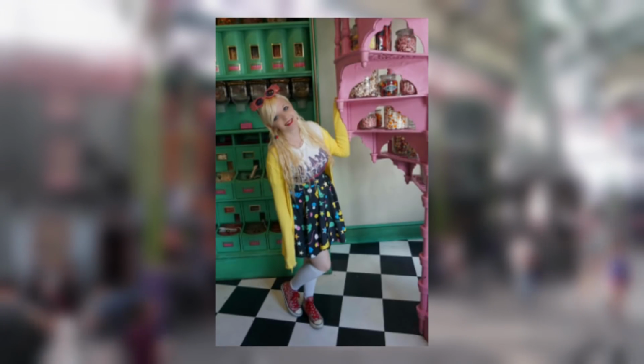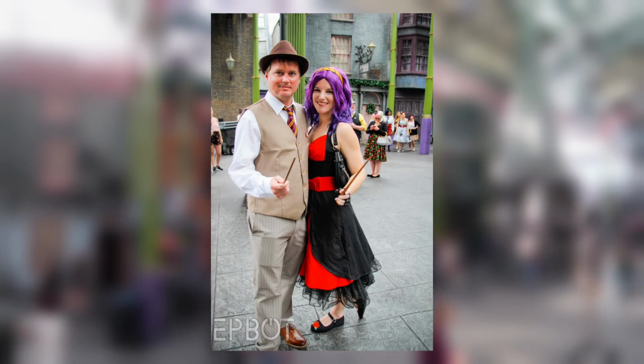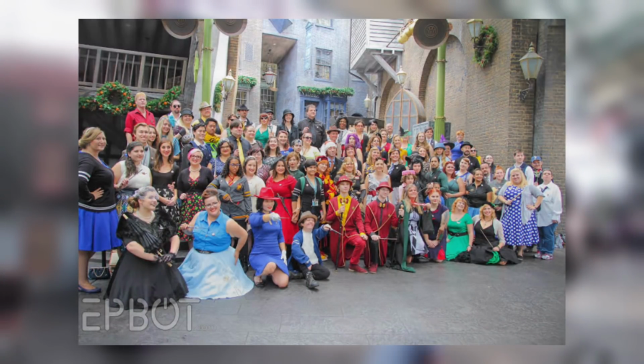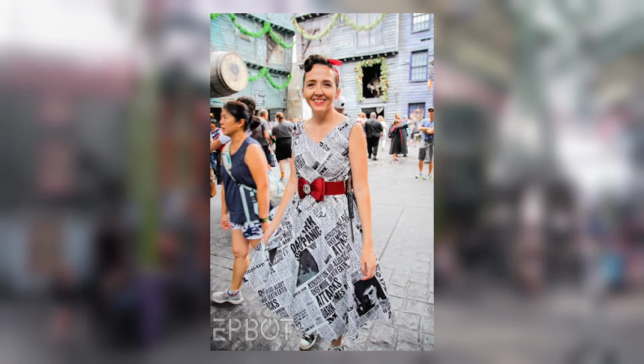Yes, there is a lot of Harry Potter bounding because that's the easiest thing to do. But you can also see Jurassic Park bounding sometimes. I saw John Hammond once. I've even seen the two lead characters, the male scientist and the female character, walking around. So it doesn't have to be Harry Potter, but Harry Potter is the most popular bounding that occurs at Universal.